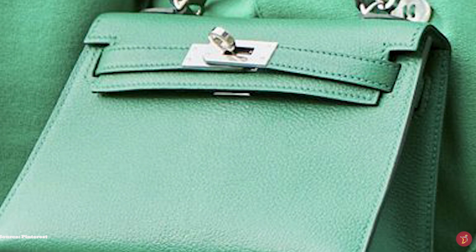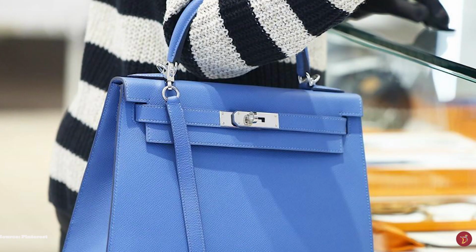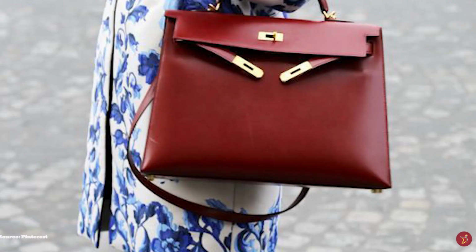The Hermès Kelly bag is available in 8 sizes, with the number relating to the length of the base of the bag in centimetres. We have the Kelly 15, the Kelly 20, the Kelly 25, the Kelly 28, the Kelly 32, the Kelly 35, the Kelly 40 and the Kelly 50. The Kelly 40 and 50 tend to work better for travel. The most common sizes of the Kelly are the Kelly 25, the Kelly 28, the Kelly 32 and the Kelly 35, all great choices for everyday wear.